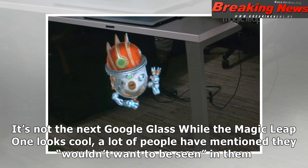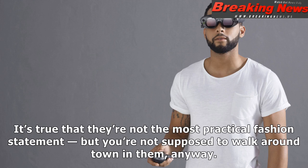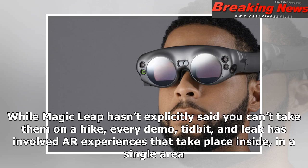It's not the next Google Glass. While the Magic Leap 1 looks cool, a lot of people have mentioned they wouldn't want to be seen in them. It's true that they're not the most practical fashion statement, but you're not supposed to walk around town in them, anyway. Magic Leap hasn't explicitly said you can't take them on a hike. Every demo, tidbit, and leak has involved experiences that take place inside, in a single area.